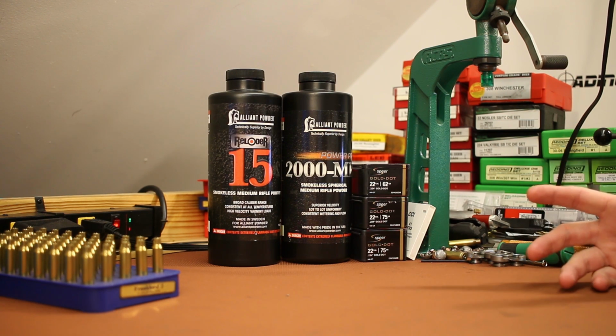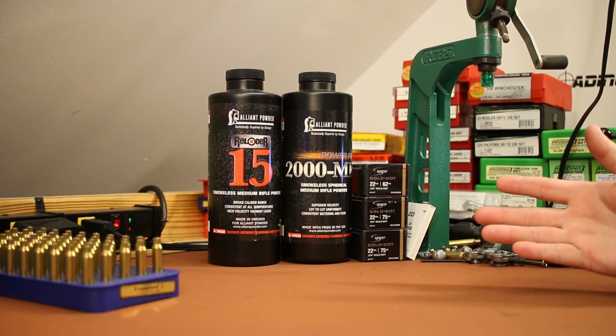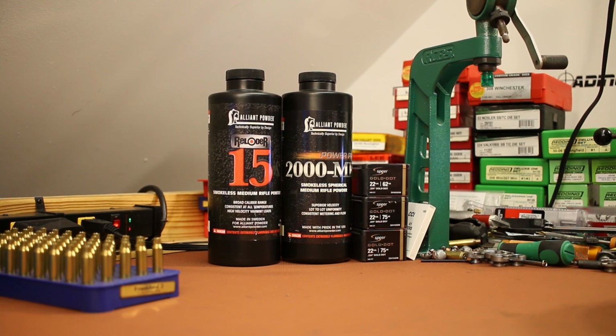Now, bonded bullets that shoot really well, you would expect them to be extremely expensive, but they're not. These 75 grainers are about 19 or 20 cents a piece. The only comparable bullet that I know of is the 75 grain Swift Sirocco 2, and those guys are 50 cents a piece. So there's a huge lack of heavy expanding bullets in 22 caliber. So I'm really happy these have hit the market.